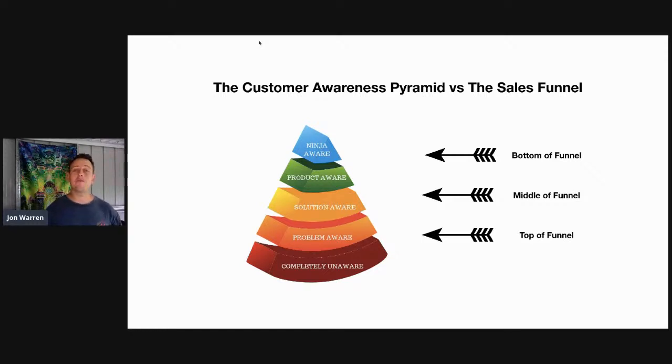They know they need a type of product or a category of product to solve their problem, but they're still exploring, well, what are all the different products within this product type or this category, and what's going to be the right one for me.